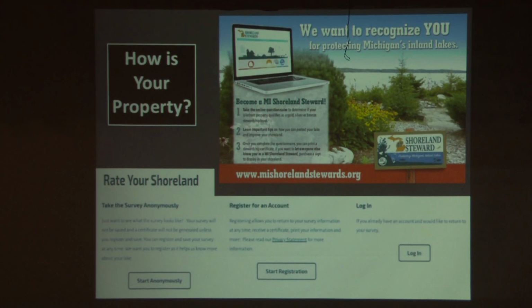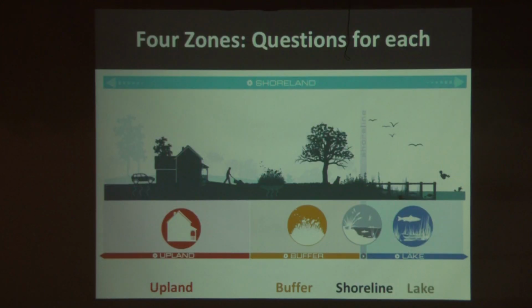We're also trying to push that envelope of what we want to see. Because that's one of the questions that we get: well, what am I supposed to do? How much is good enough? And we don't look at just the shoreline, because lake protection is more than just picking up your pet waste. It's more than not using phosphorus-based fertilizer. It's more than just having a few plants at the shoreline.